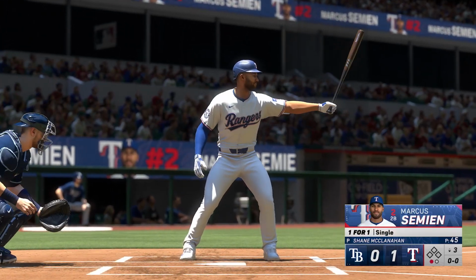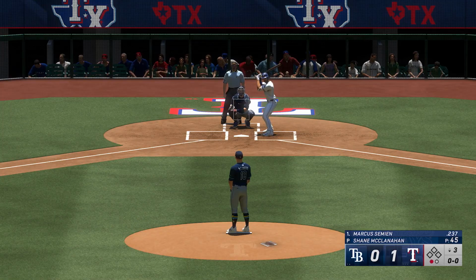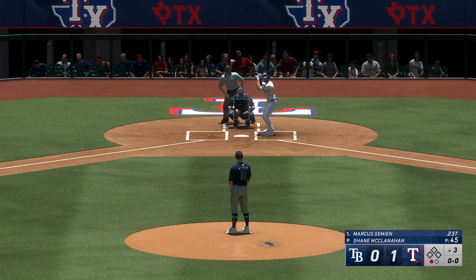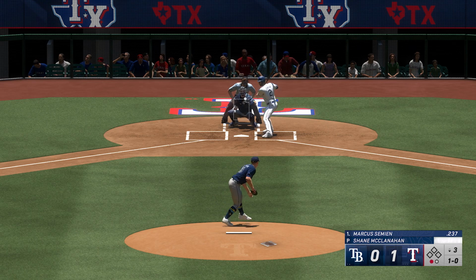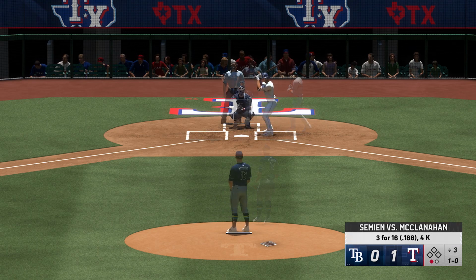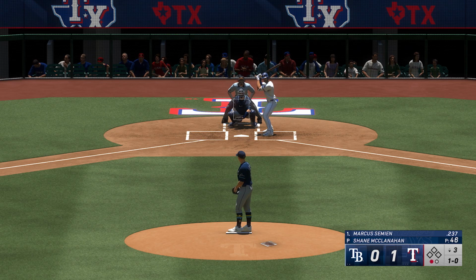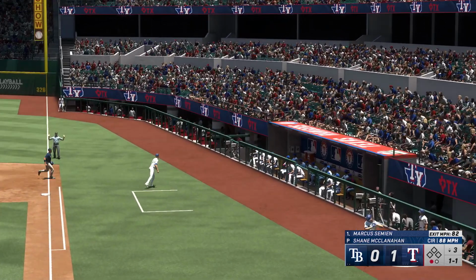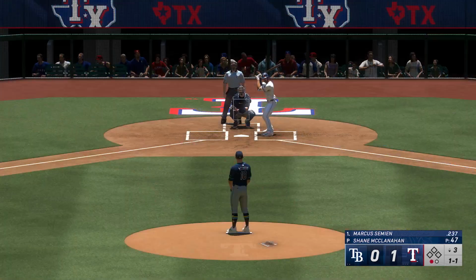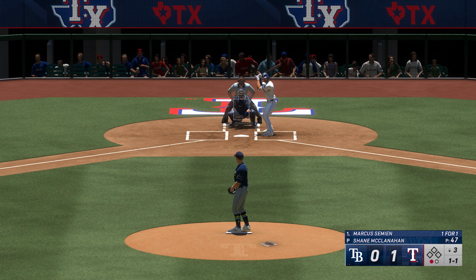Here's Marcus Semien. 1 for 1. He led off the bottom of the first with a single. Now Marcus, a career high 45 homers in 2021 with the Blue Jays. He parlayed that into a 7-year free agent deal with the Rangers. One down, bases empty.